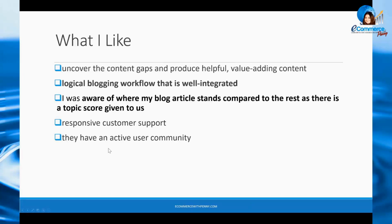I also like that it has a very responsive customer support. I seldom have to contact Phrase for support, but out of the very few occasions when I had to do so, they came back to me promptly, like next day, and resolved my issues. So the last part that I like about it is that they have an active user community where people are very helpful and forthcoming in sharing.